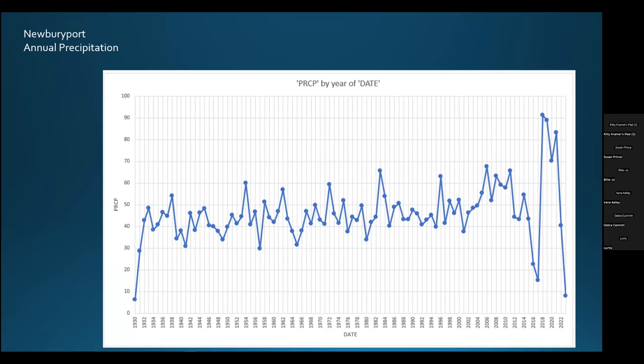If I take a look at precipitation by date in Newburyport over the last 100 years, roughly, you can kind of see how the swings get wilder, particularly in the last decade. Now, this is just one station, and it's over 100 years. I think if you squint your eyes, you can see the trend towards more precipitation per year. And then you can see these just gigantic swings recently. So there you go.